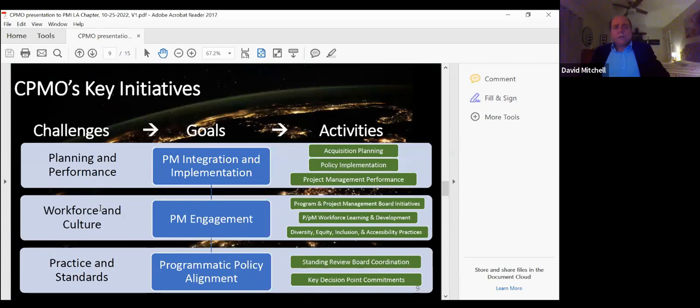Okay, so the next number of charts are the real focus here, and I'm watching the time. The focus is on the activities on the far right, and the initiatives. I touched on a little bit already, but I'm excited about some of the initiatives. I'll just pick on a couple. You'll see in the middle there the program and project management, workforce learning and development.